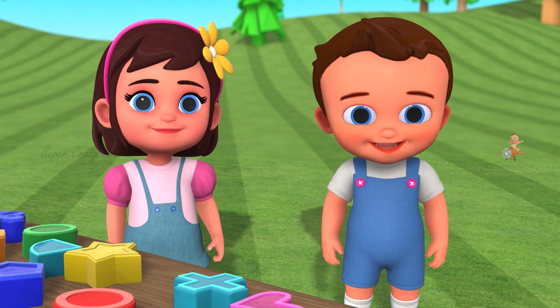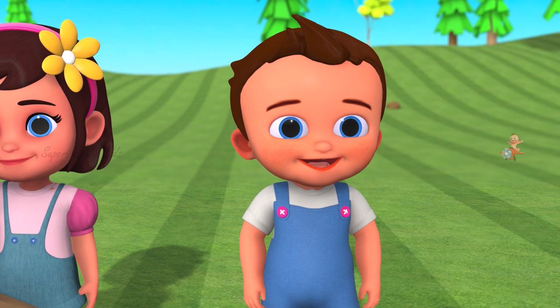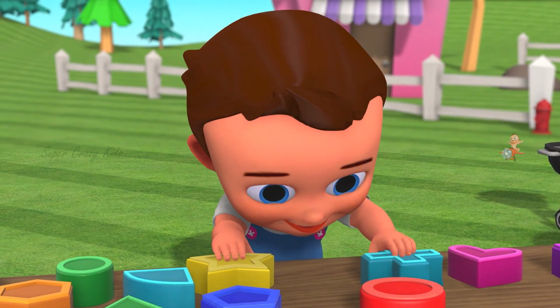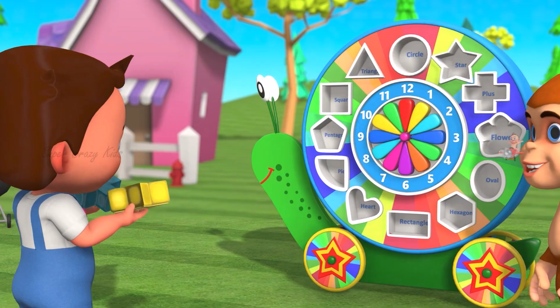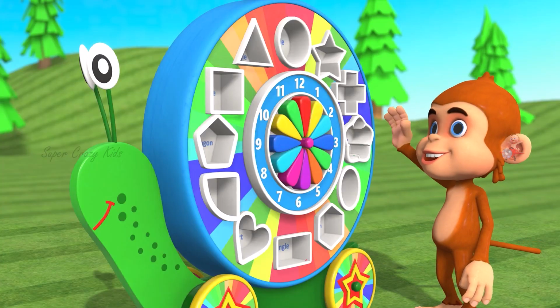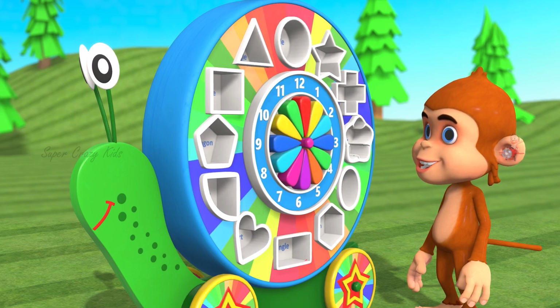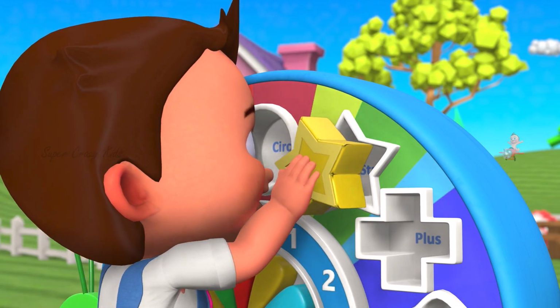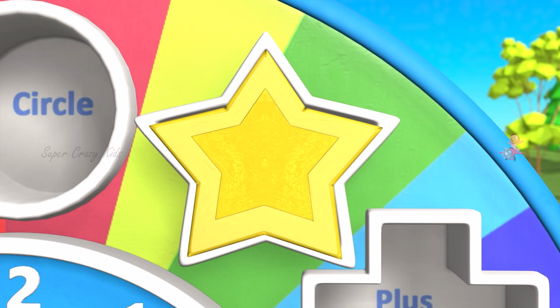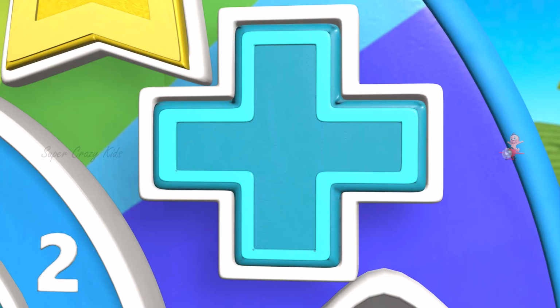Will show you how. Let's go over there. Do you know what shape this is? Star. Cross.